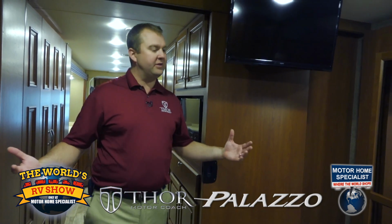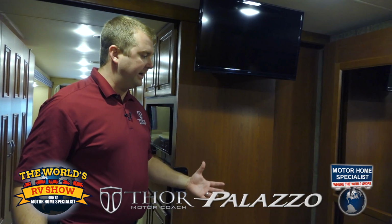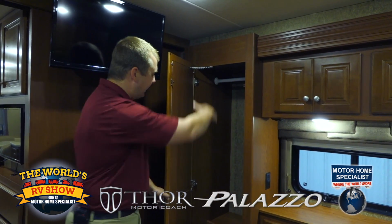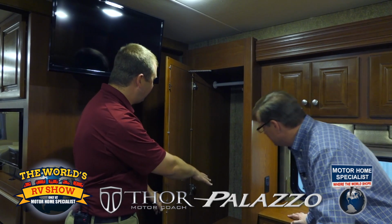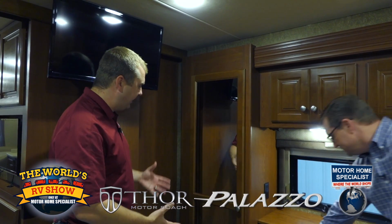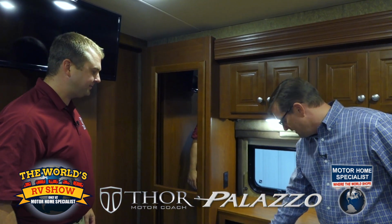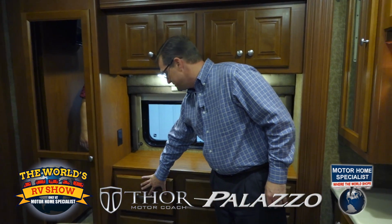Right. And then here we are in the bedroom, very roomy, very accommodating area of the coach. I mentioned the his and hers wardrobes. You can see a nice tall hang space here. Place for the shoes, little shelf to go along with it, and then you have an equal size one on the other side as well. Nice full length mirror, so when you're getting ready to go in the morning, you can style yourself up. Absolutely, and a big bank of drawers over here in this particular model as well.